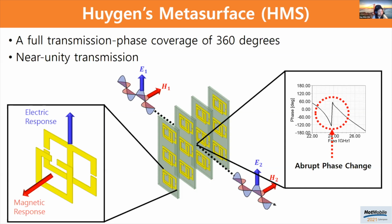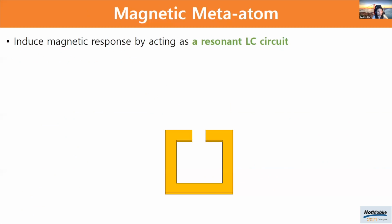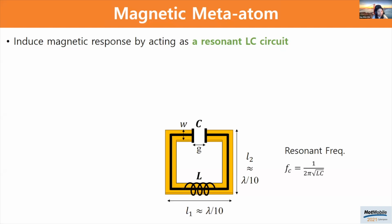First, for the magnetic response, it is a metallic ring that induces the magnetic response by acting as a resonant LC circuit. And what is an LC circuit? It's a circuit with a capacitor and inductor that is engineered to naturally oscillate at the resonant frequency due to resonant exchange of energy between inductive currents and the field inside a capacitive gap. The resonant frequency is calculated from the inductance and capacitance of the ring. As shown here, the capacitance is induced by the gap, which is determined by the width of the ring and the gap length of the ring. And the inductance is determined by the area of the ring.